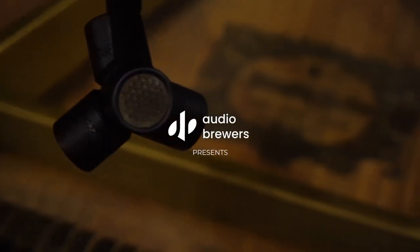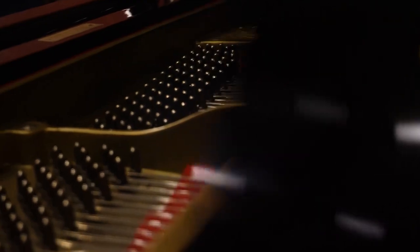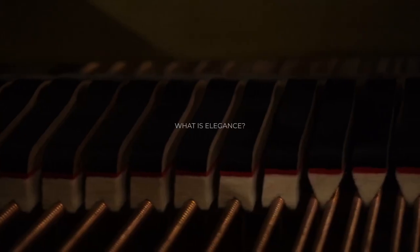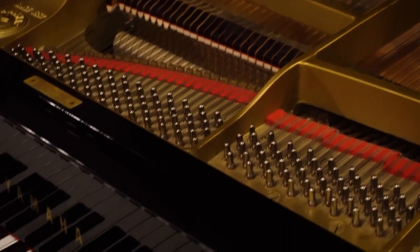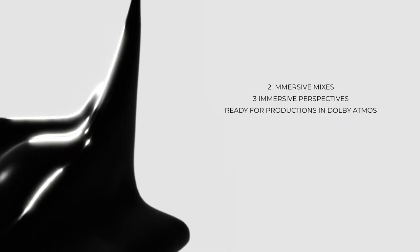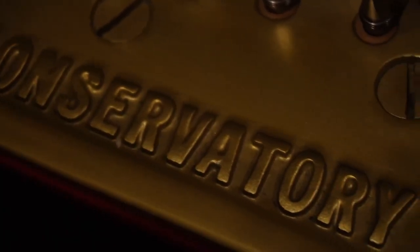My thoughts on this library, Elegance from Audio Brewers. You can physically hear how much effort and passion Audio Brewers have put into sampling the Yamaha C5 Grand Piano. This has resulted in a truly stunning library. Not only do you have a fully fledged great sounding grand piano, you also get other synthesis techniques to truly make the sound your own. The addition of a soft pedal is icing on the cake, and I would have no hesitation to recommend this library if you are on the lookout for a versatile, out-of-the-box piano experience.